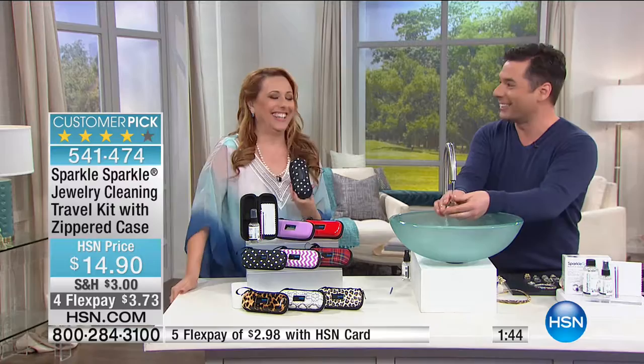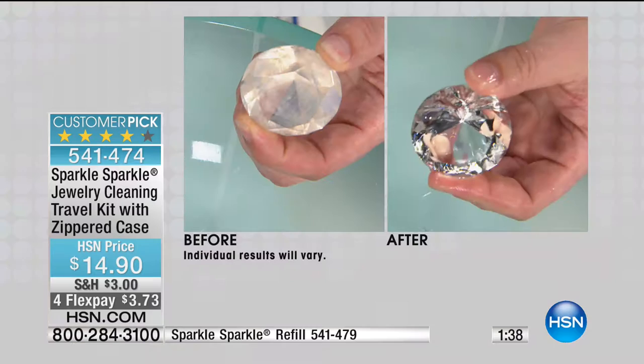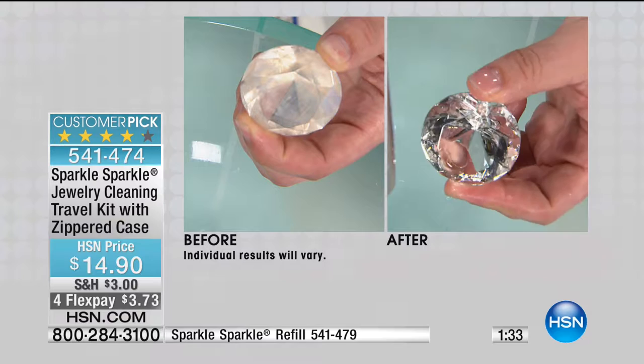I absolutely love clearance days. It's a great value. So, Sparkle Sparkle. I was just thinking that I could buy it back from HSN. You could, and then you could sell it again. But look at that before and after. And that's what Sparkle Sparkle does.